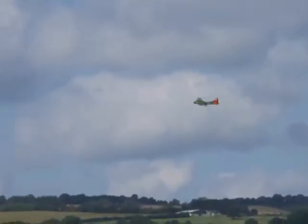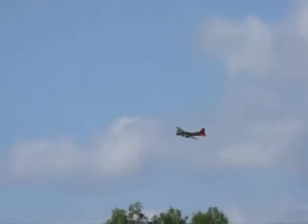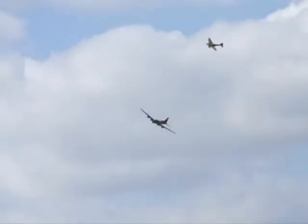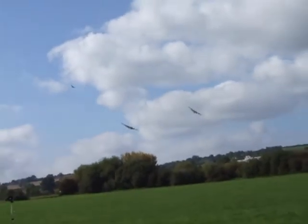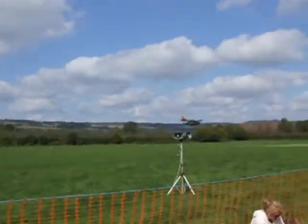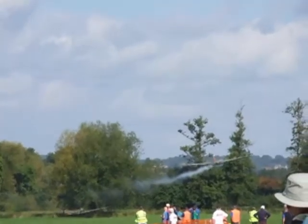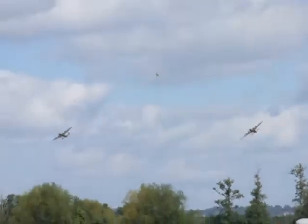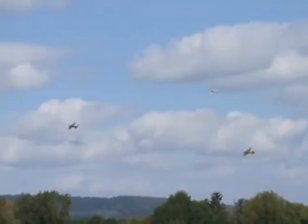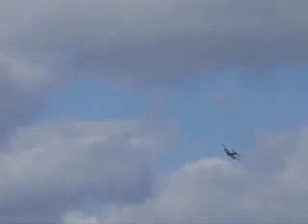These guys put on a magnificent display yesterday. Really close, really low. So get your photographs while you can, folks, because this is fabulous. Get those cameras. Amazing sound out there as well. Brilliant.